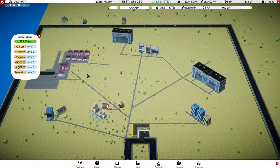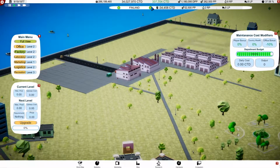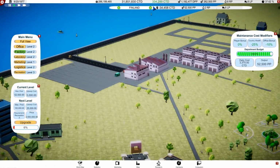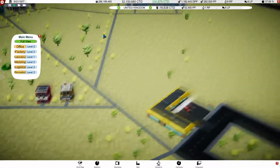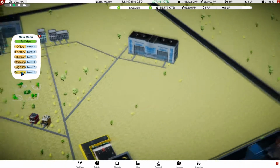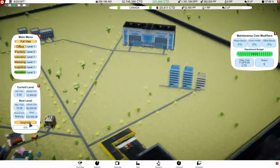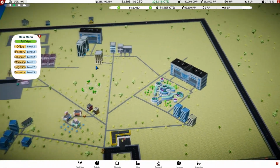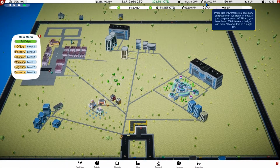Okay, so factory. We can actually put in a factory right now. Factory. And recreation. Upgrade that. And United Kingdom, upgrade to that. Sweden, upgrade to that. And Canada, let's go ahead and not upgrade to that right now. I don't want to spend the money. But in Finland, that should be upgrading right about now. And let's see what it jumps to.